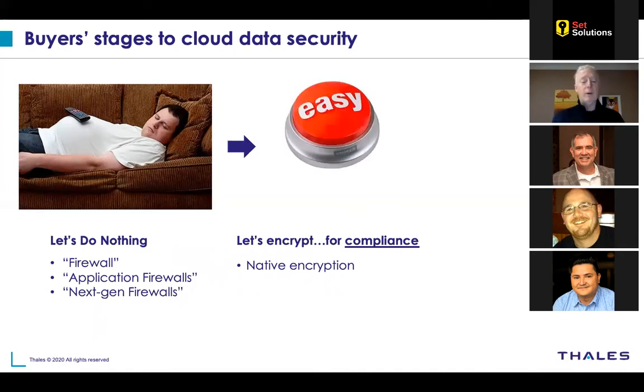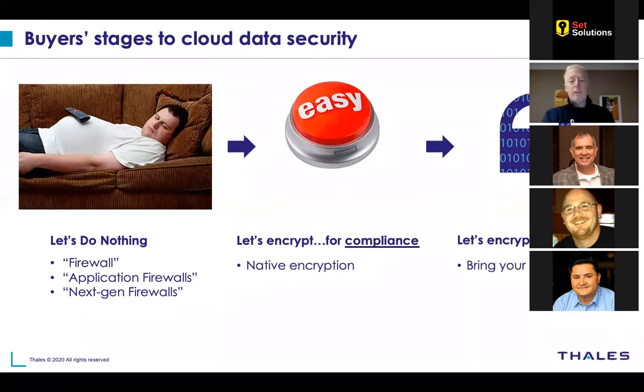Then we consider, let's encrypt data so that we can say that we're compliant, for example, with the shared responsibility model or data protection mandates that say data must be encrypted. And native encryption in the cloud can be used to encrypt for compliance and for a certain amount of data protection. It is also possible, and this is discussed in Victor's video series, to encrypt data even better for a high level of security by bringing one's own encryption.